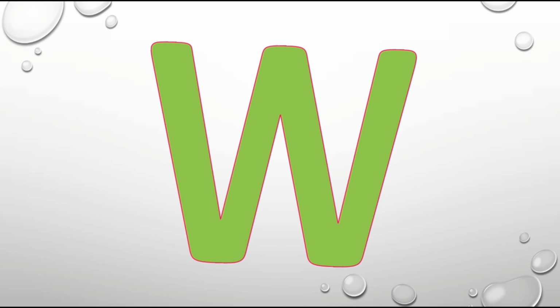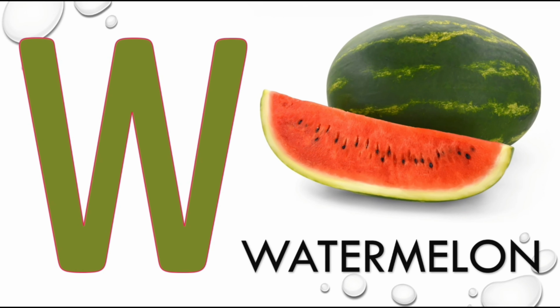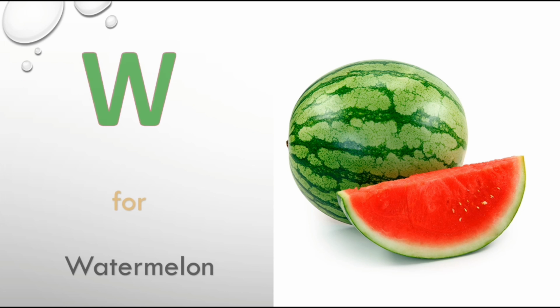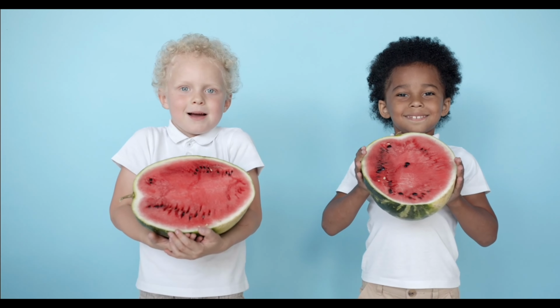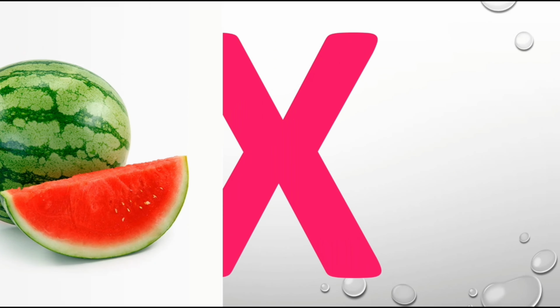This is the letter W. W for watermelon. Watermelons are sweet and full of juice. Look, two kids holding a big, juicy watermelon. Remember, W is for watermelon.